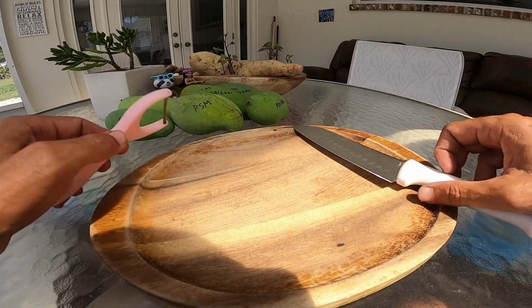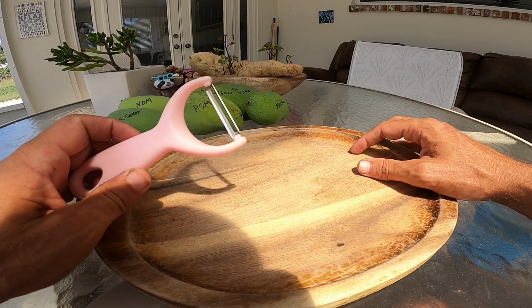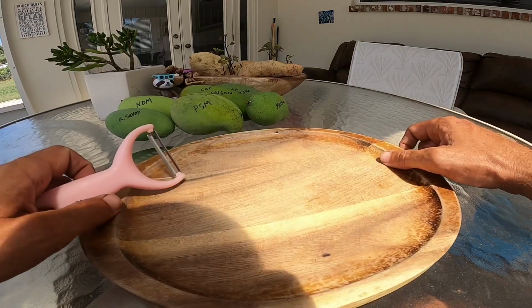All right, so here's our lineup. I've got my tools ready. Got a little peeler, got this one from an Asian grocery store. A cheap knife from Sam's Club or wherever it was, and an old cutting board.